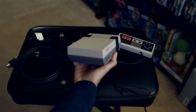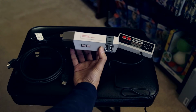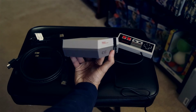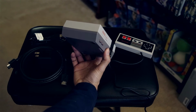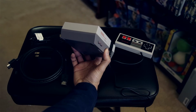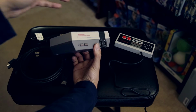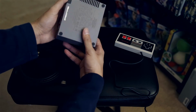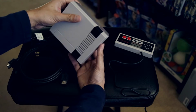Let me just check the literature real quick. Yeah, games can be saved at any time using suspend points. At any point during gameplay, simply press the console's reset button to return to the home menu and save a suspend point that will let you pick up right where you left off. Up to 4 suspend points can be saved per game. Yeah, because I remember, for example, for Mega Man, you had to put in passwords and stuff like that. So a more modern save point would certainly be nice to have. Yeah.